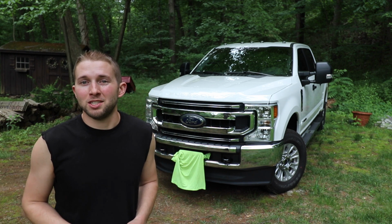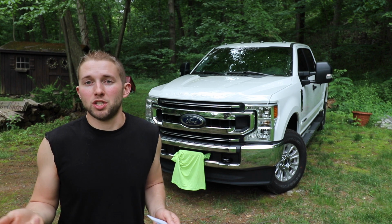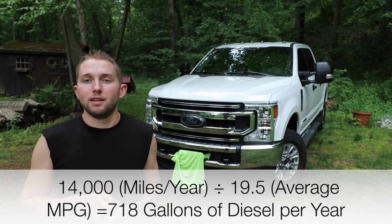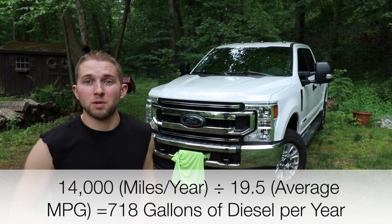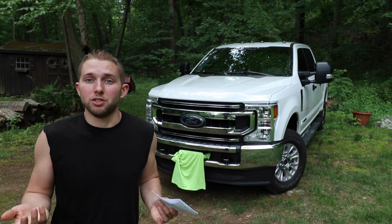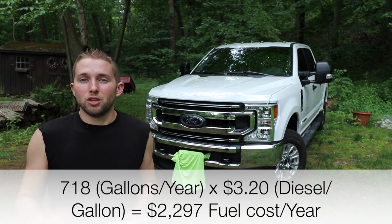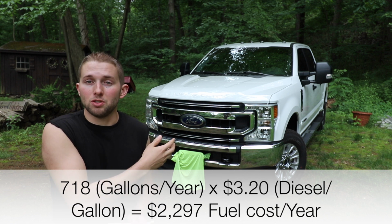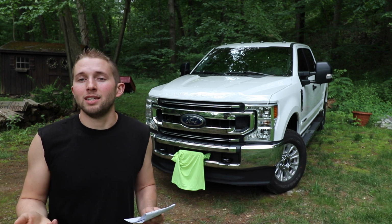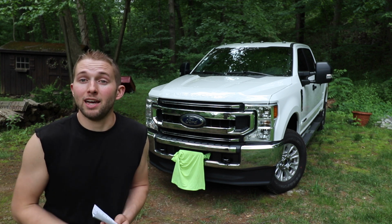Now, I'm also going to do some calculations here to give you an idea of what that costs per year. Cost of diesel in New Jersey right now is $3.20 per gallon. Let's say I do a hypothetical 14,000 miles per year. If I divide that 14,000 by 19.5, which is my average miles per gallon, that gives me 718. That would be the amount of gallons of diesel I use per year. Now, if I multiply that 718 by the cost of diesel, which right now is $3.20, the total cost of filling this truck up for the year for those 14,000 miles would be $2,297.